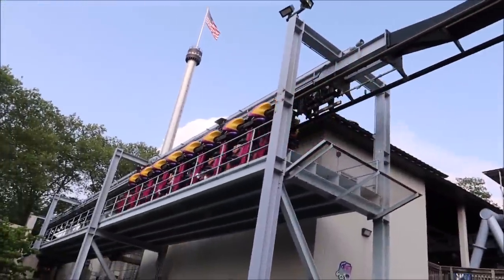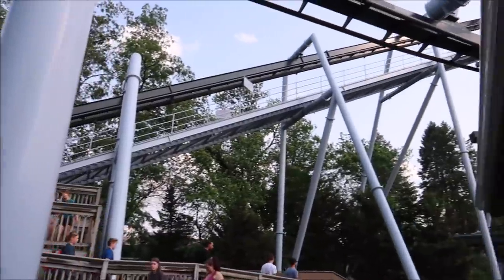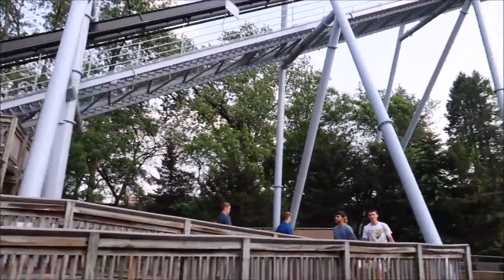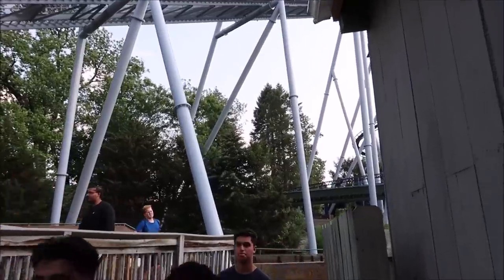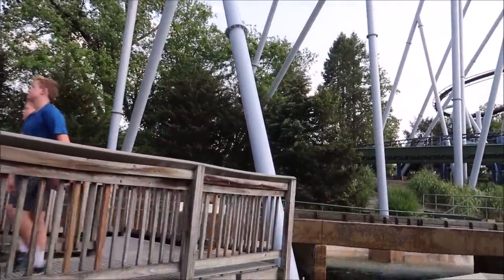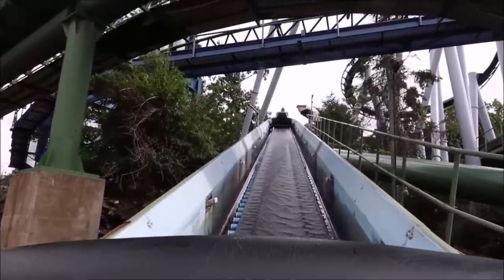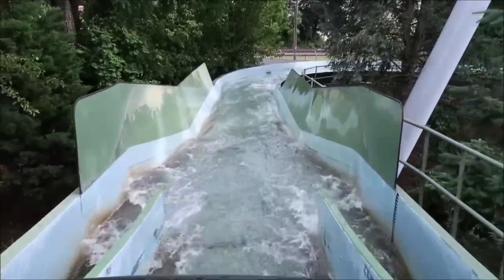There goes the Great Bear. They call it the Great Bear because it sounds like a bear when it's rolling through here. It feels like a bear roar. And the ride that we're riding, the Coal Cracker, it's like a water roller coaster. You can see it right there. Look at our hats. We're going all the way up. Here we go.